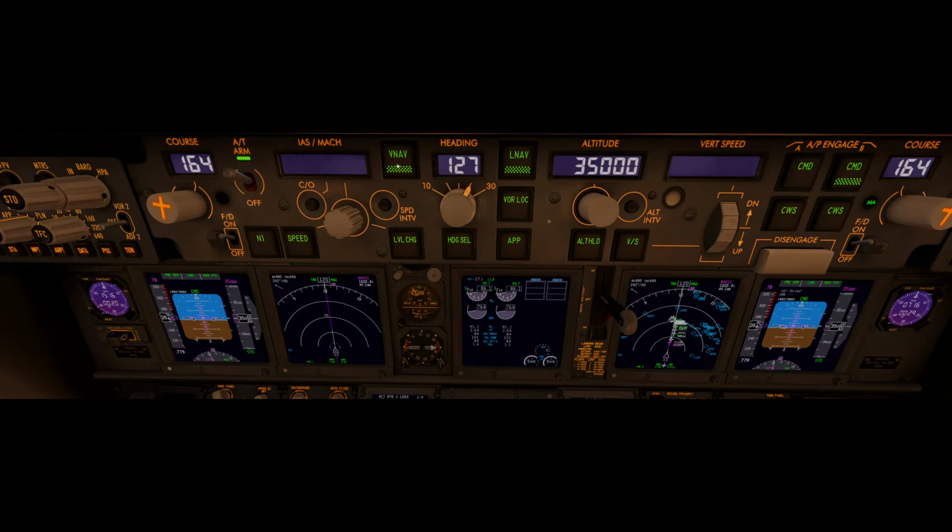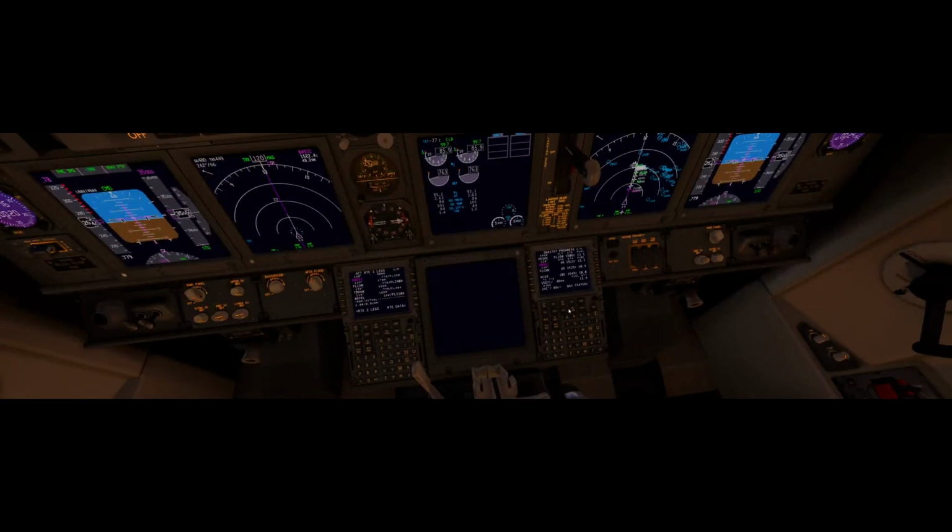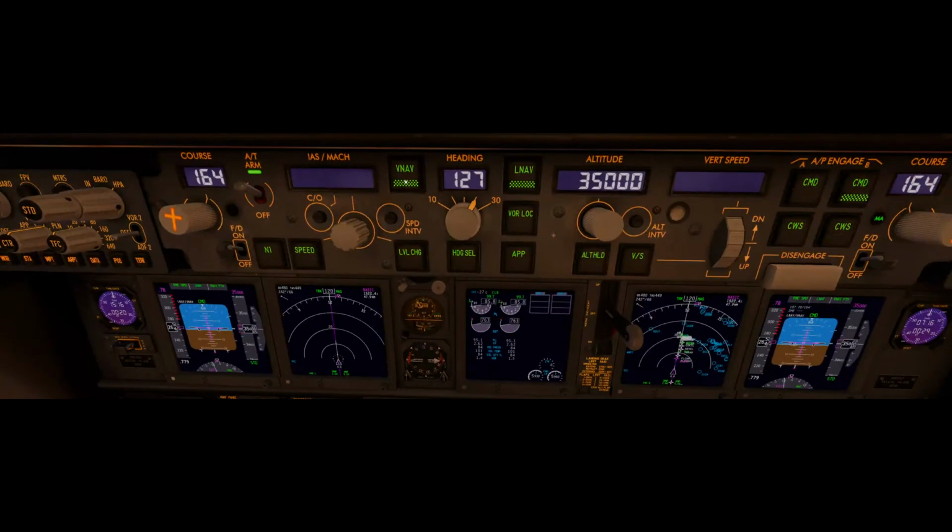Then we have the VNAV. VNAV links the vertical profile calculated by the FMC with the aircraft. Then we have speed intervention mode. As you can see now, we are in VNAV mode and the window is blank. The IAS window is blank in VNAV. But if I want to change the speed manually, staying in VNAV, I can press speed intervention and then I stay in VNAV, but the IAS Mach window will be opened.